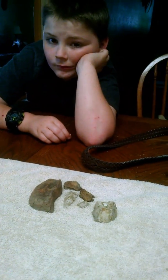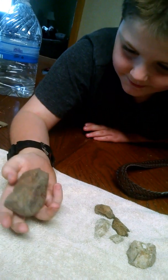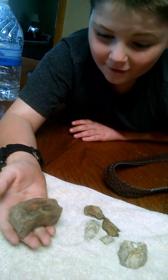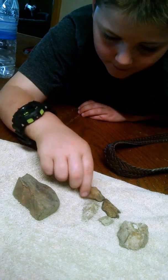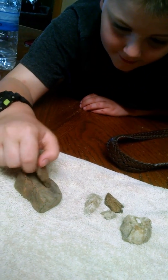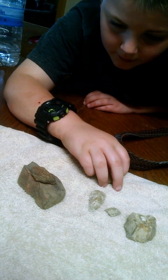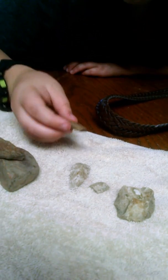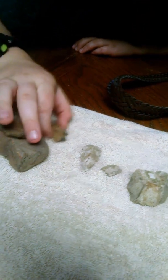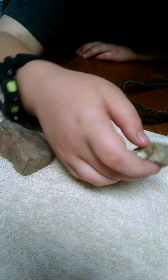What about Greg? What'd Greg find? Me? Yeah. I found this giant chunk of what he said, pottery. But Dad doesn't believe him. This is pottery. It's not that I don't believe him, it's just that I don't know what it is. I think it is clay. As far as pottery goes, I'm not sure. I don't know what it was for. Bone that I found? Another piece of pottery right there. And a chunk of bone.